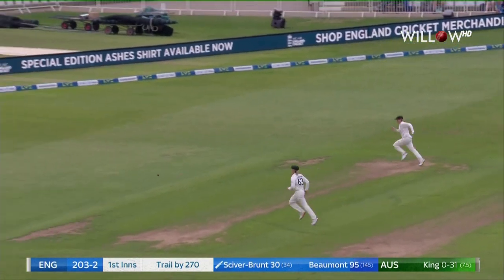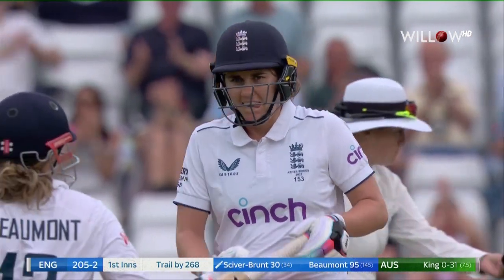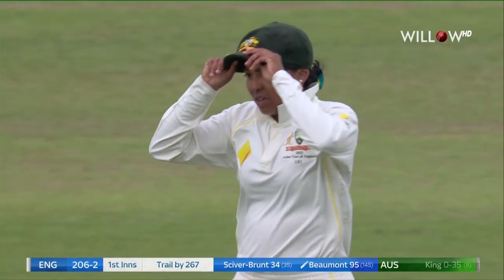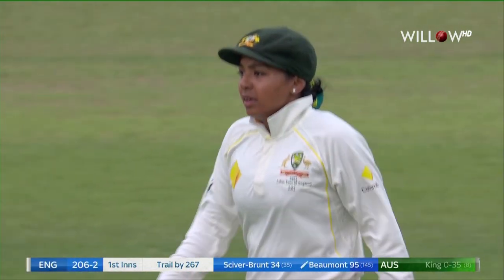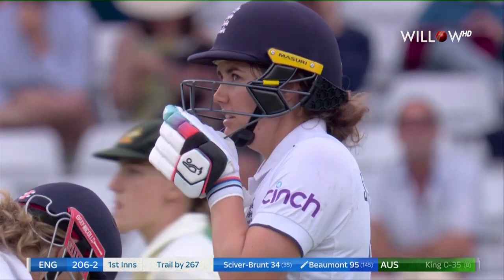And again, it skips across the wicket area here. Yeah, she's got her length completely wrong here, Alana King. It's all too easy for Sciver-Brunt to get deep into the crease. That wide open space, that is as easy as you like. 206 for two.